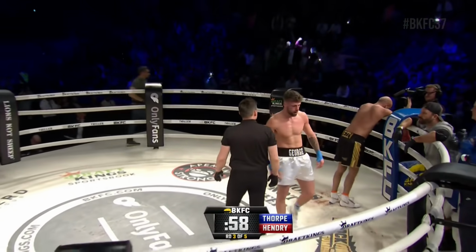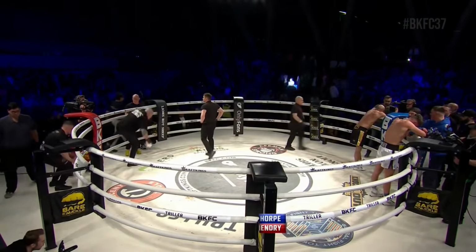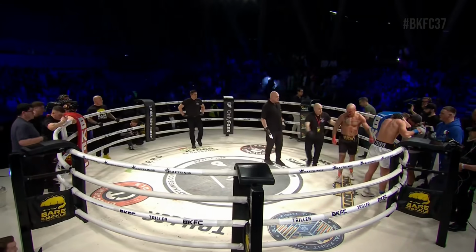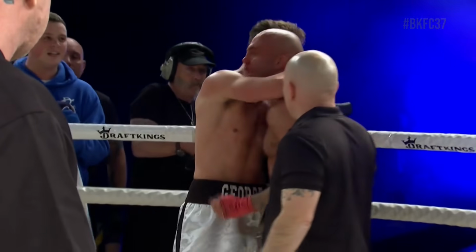Great comeback. Not necessarily a comeback, but Thorpe started off a little rough right there. He was getting hit with a lot of overhand rights, looked a little outmatched for a second, but that was his first fight in here. It's just different. And after he calmed down a little bit, got his feet underneath him, he looked fantastic.